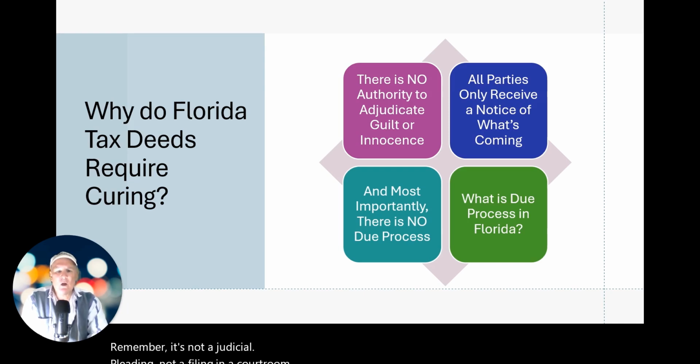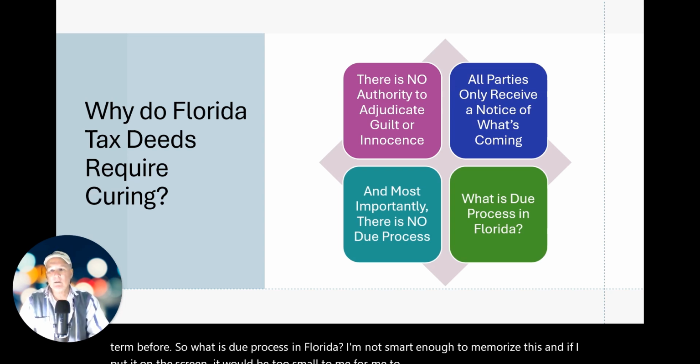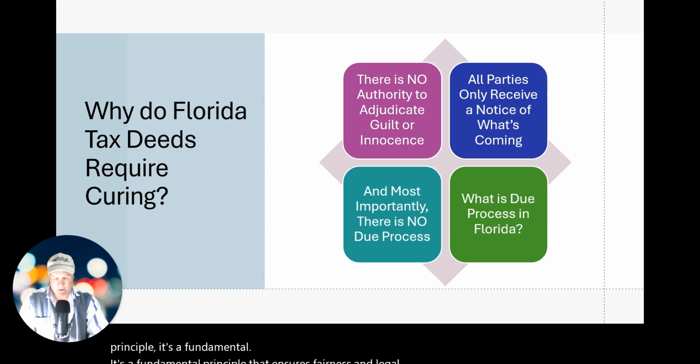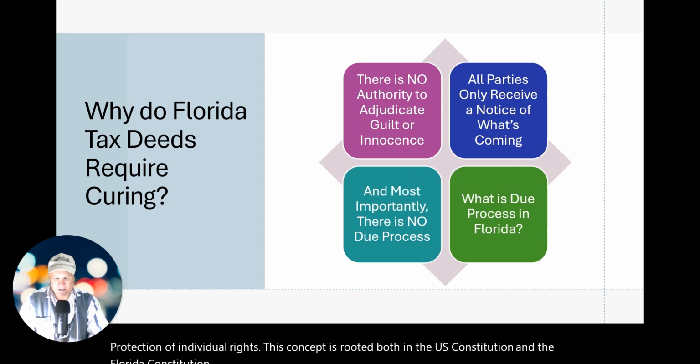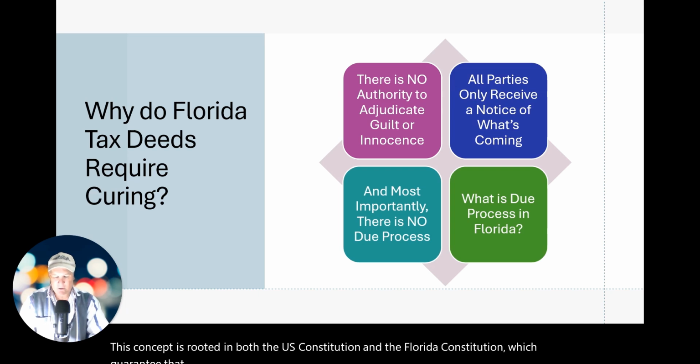And most importantly, there's no due process. No due process, and I'm sure you've heard that term before. So what is due process in Florida? I'm not smart enough to memorize this, and if I put it on the screen, it would be too small for me to read. So I'm just going to read it right here. In Florida, due process refers to the legal requirement that the government must respect all the legal rights owed to a person according to the law. It's a fundamental principle that ensures fairness in legal proceedings and protection of individual rights. This concept is rooted in both the U.S. Constitution and the Florida Constitution, which guarantee that no person shall be deprived of life, liberty, or property without due process of law.